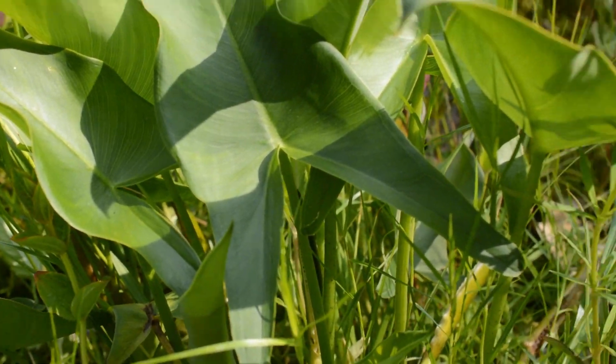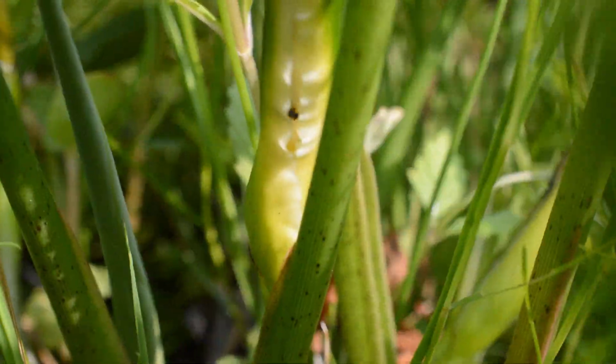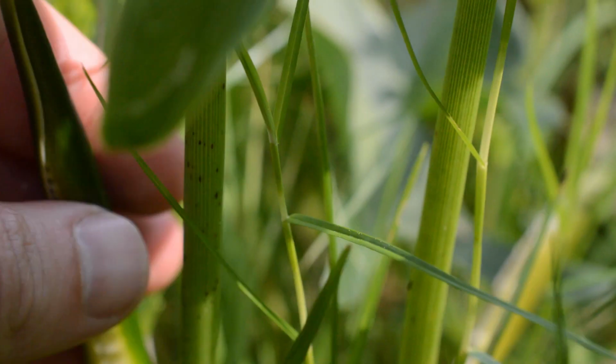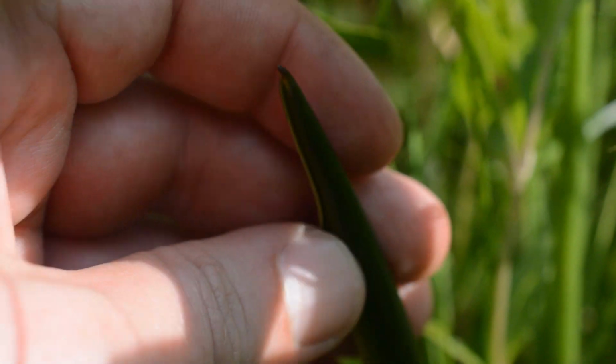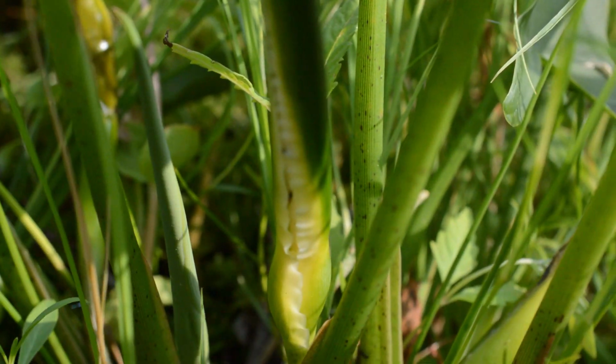I'll show you what the inflorescence looks like right down in here. Kind of inconspicuous. Let me get some guys in there right now. Wonder what they're doing. Typical arum inflorescence, not very showy. Here you get the spadix, the spathe, I'm sorry, surrounds. Let me get in there. The spathe surrounds the spadix.